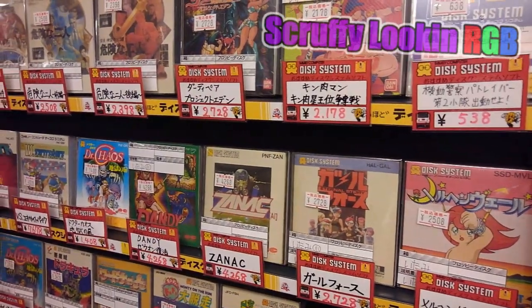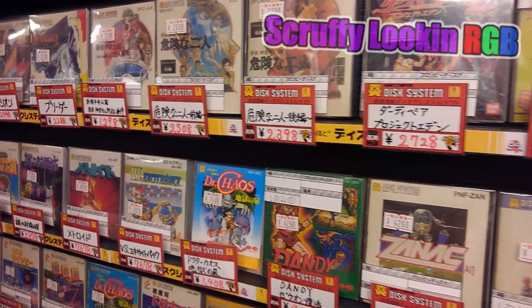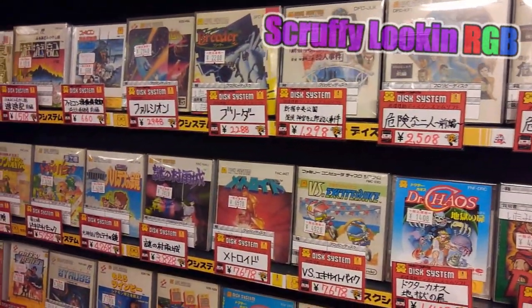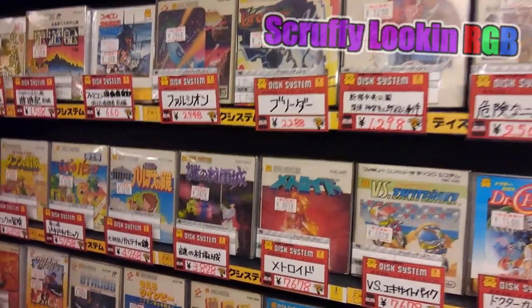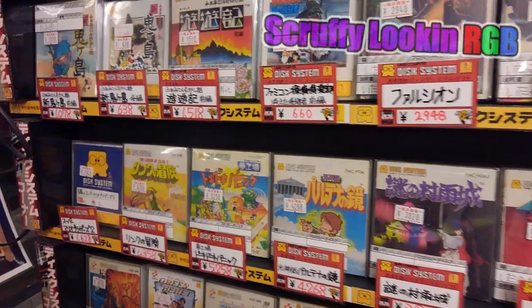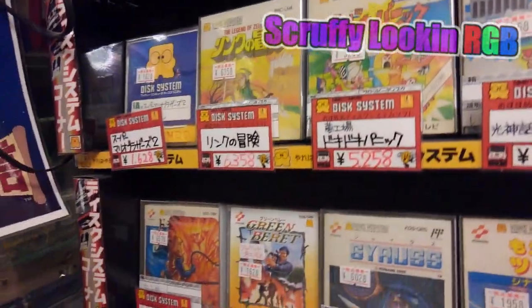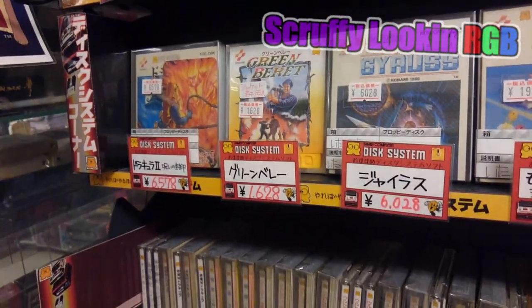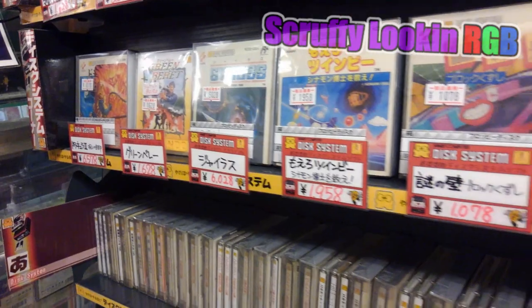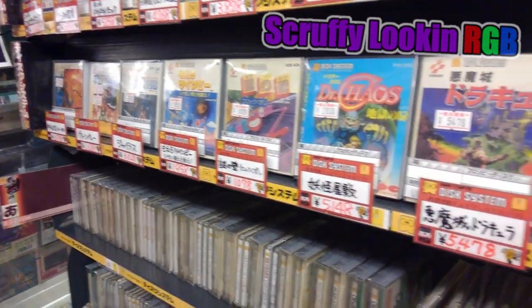I'd say my favorite Famicom disc that I own has to be Zelda, because that's one of the first Nintendo games I ever got. Finding out that it was released originally on the Famicom disc and how it had a better music track on the Japanese version was pretty cool to find out. So I still think Zelda's my favorite. Let me know what your favorite is.